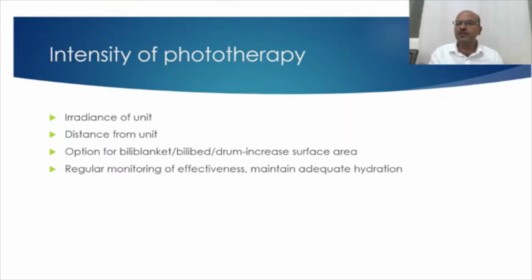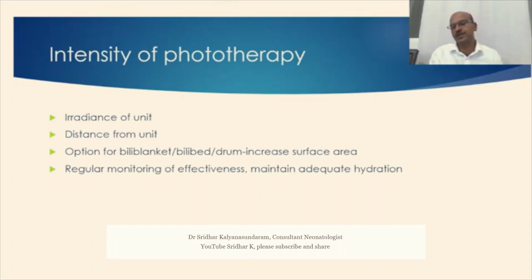So there are a couple of questions. Let me see. Sudha, what is the reason for back bouncing of jaundice in newborns? So do you mean rebound increase in jaundice?